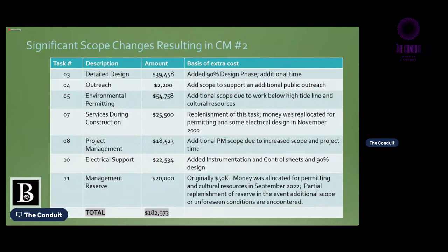We hired... another thing happened: the cultural resources consultant quit. The consultant quit.